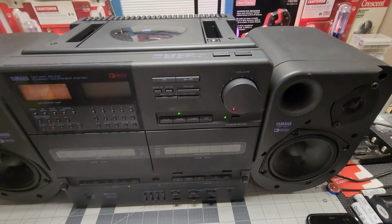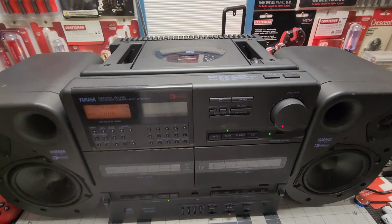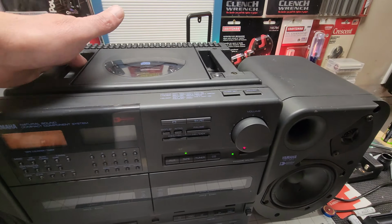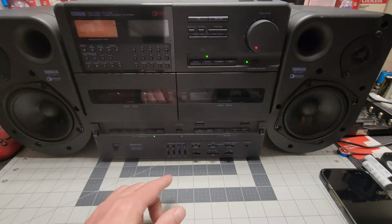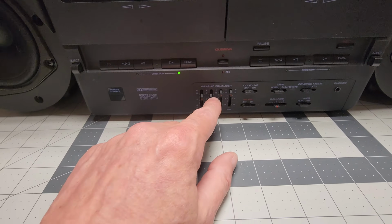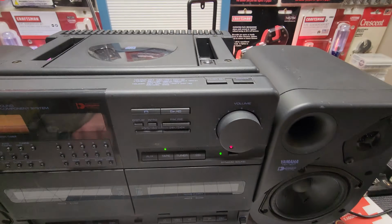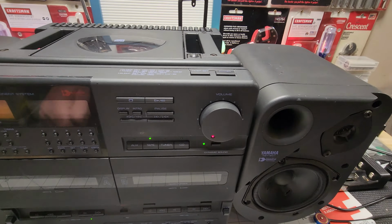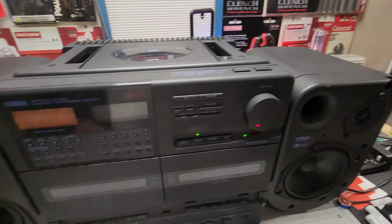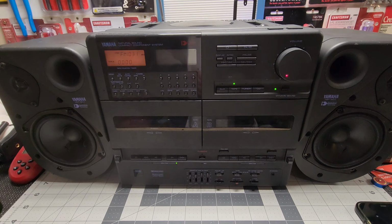I was actually going to take this apart and clean it up. It does have some little scratches, as you guys can see. They don't affect the player or nothing. It did have one of the equalizer pieces right here, half of it broke off right there. And then on the back, one of the hooks to hold the speaker wire was broke. But other than that, everything else is pretty good.